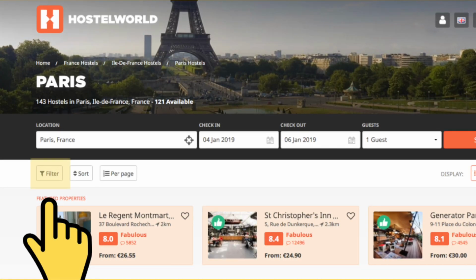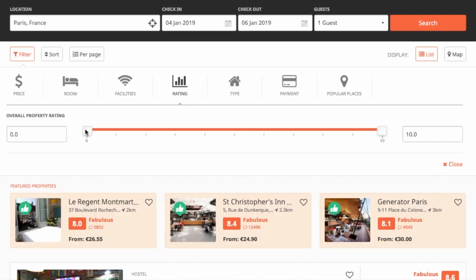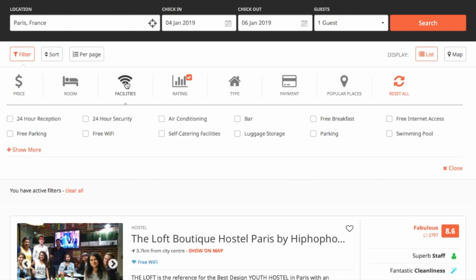First, adjust your filters. I put the ratings bar from a 7.5 to a 10. I really never stay in anything less than an 8. Next, click Facilities. For me, free Wi-Fi and luggage storage are extremely important. They also have other options like free parking, air conditioning, free breakfast, etc. Decide what's important to you and check that box.